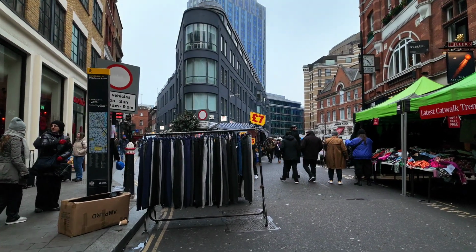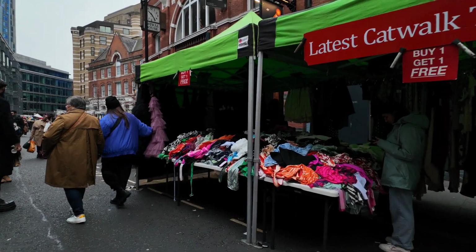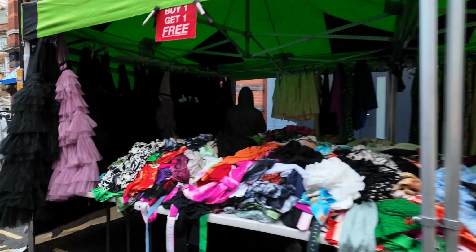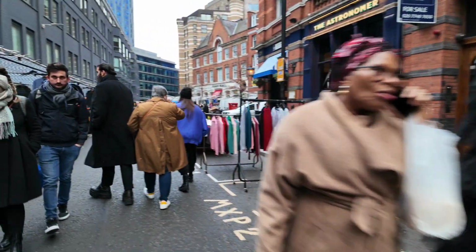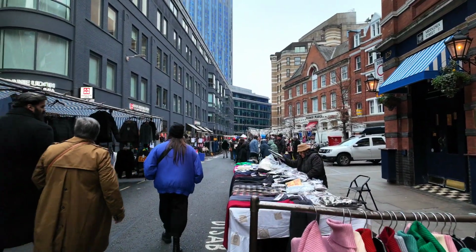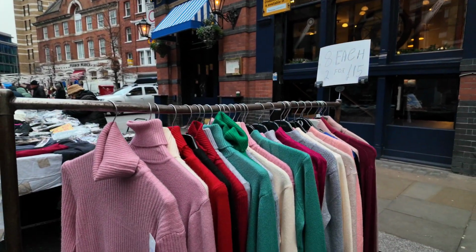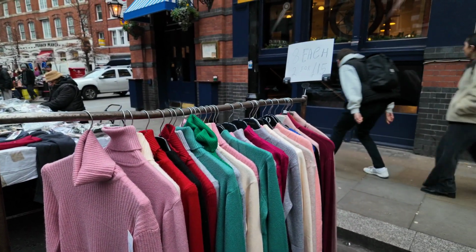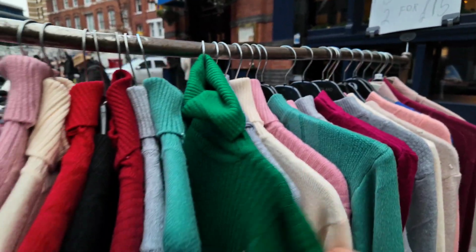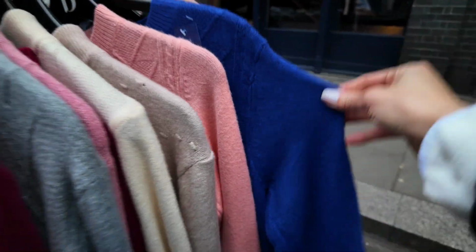So unfortunately, that is less what I'm looking for. So you've got the latest catwalk trends here. So it's a bit of everything, a bit of a mishmash of everything. I mean, you could still find two for £15 jumpers, turtlenecks. I mean, this one's nice. This one's cute. I like the color. And this one, lovely color.